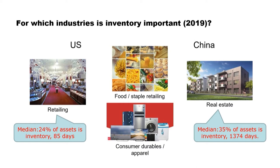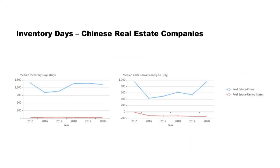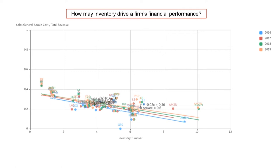All right. Now, this graph also shows the trend over time. We notice that the median inventory days, 1,300 days of inventory is not accidental. It's not just 1 year. It actually is consistent over time. And if you look at the cash conversion cycle, it's about 1,000 days. 1,000 days, that's an economic crisis. All right. Now you know in which industry inventory is important.